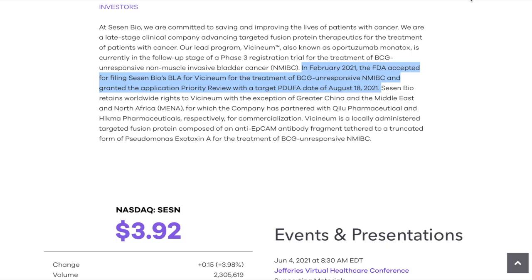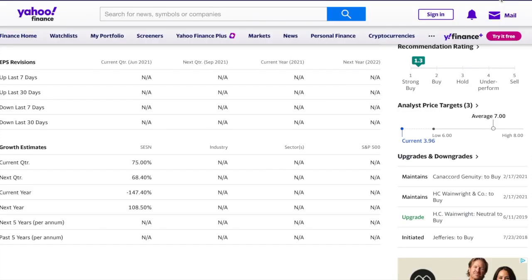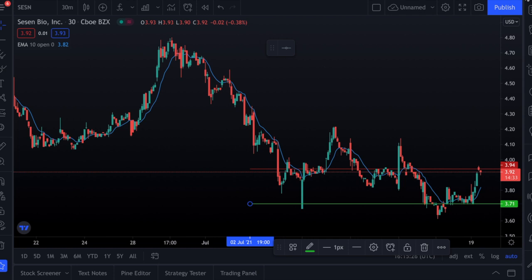The last thing I wanted to do was put out an upcoming stock that I haven't done a lot of research on yet, but I heard some potential good news on FDA approval for ticker symbol SESN. And this is Sesen Bio, and in February 2021, the FDA accepted a filing, and basically the application was to address this drug here, Vicinium. So while I haven't done much research on this one yet, it does look like analysts upgraded recently, and they have a low of $6. It's sitting at $3.96, with an average of $7. So you could double your money if you get this one right.